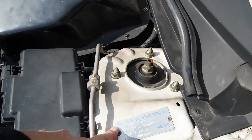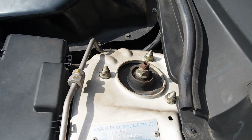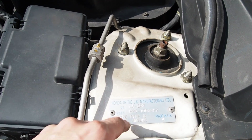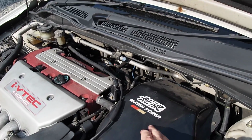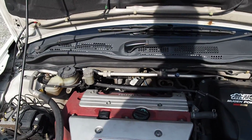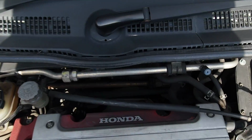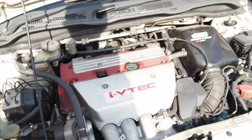Honda of the UK, it says on the plate there. But it has a Japanese VIN. See, it's not a 17-digit. Type R, it says. Okay, so it has a Mugen induction box here. Aftermarket temperature gauge there. Otherwise, everything looks to be pretty standard. That looks like the standard heat shielding there.